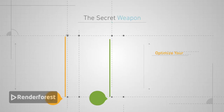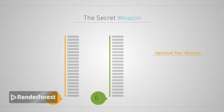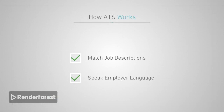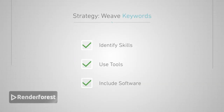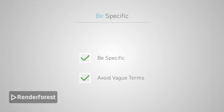The secret to unlocking your job search potential lies in one crucial element: keywords. ATS systems rank resumes based on keyword matches. You must speak the exact language of the job description. Scan job postings for specific skills, tools, and software. Integrate these phrases naturally into your summary and experience. For example, if the job requires Salesforce and HubSpot, mention them directly rather than just saying CRM experience.